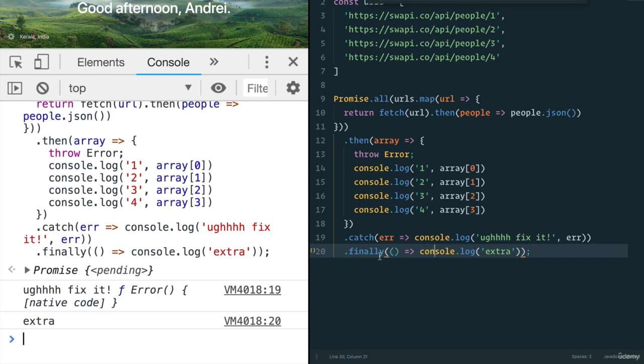So finally is great for those times that you need to run a piece of code no matter what after a promise. Perhaps you want to send an email to a user regardless of whether their request was successful or failed. Maybe you want to have a little notification icon. There are many ways to use finally, and now there's a way to make sure that something happens after a promise, whatever we tell it to.